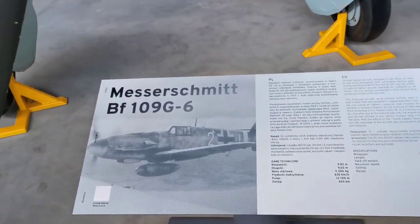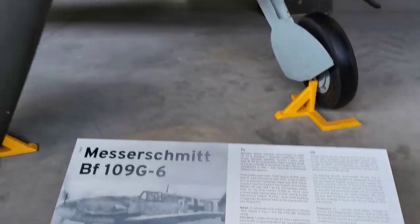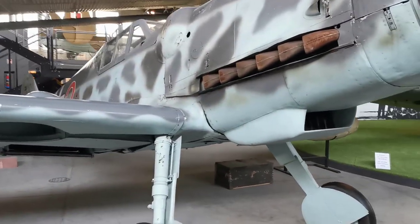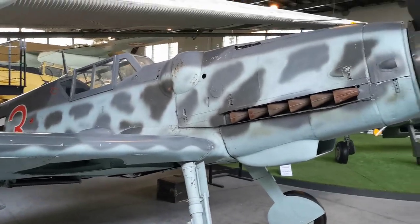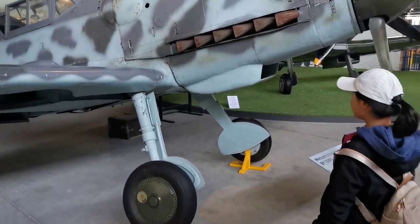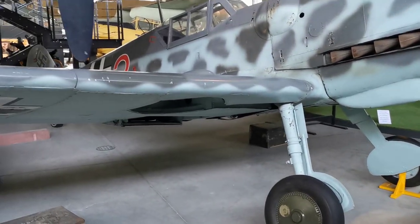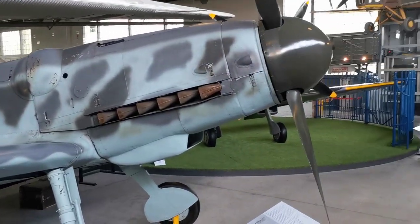Messerschmitt. So what is this 109 used for? Fighting. And here looks like the tools of the shark. Yeah, okay, if you say so. Let's go to the other one.